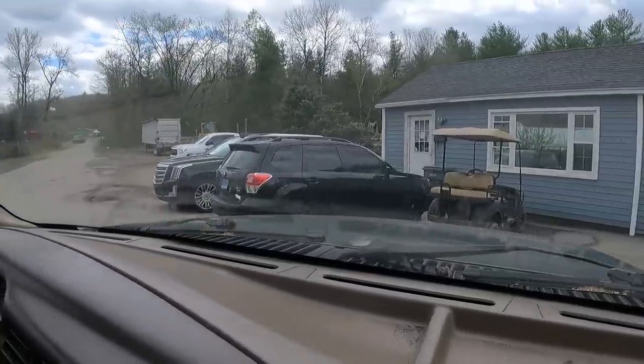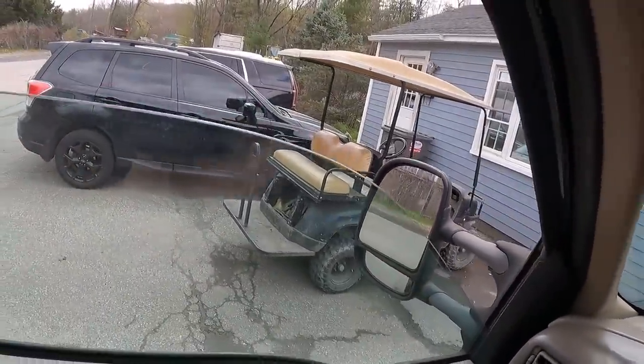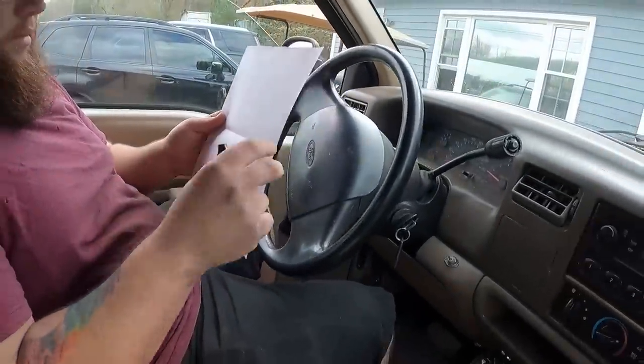Dude, that's a sick golf cart. They got like mud tires on the thing. It was $80. We had 0.15 of a ton. 0.15 of a ton? Yeah. Dude. We knew this was going to be expensive. 300 pounds. Is that 0.15 of a ton? I guess.